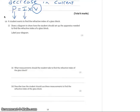Now, question 8 was only for the students that were doing the specialist course, so if you're doing the standard, you don't need to worry about, well, you still do need to know most of the stuff on this, but obviously it wasn't on your test.